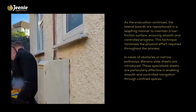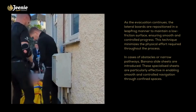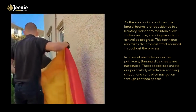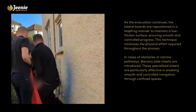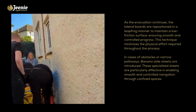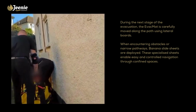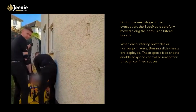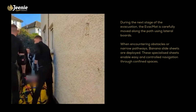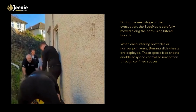In cases of obstacles or narrow pathways, banana slide sheets are introduced. These specialized sheets are particularly effective in enabling smooth and controlled navigation through confined spaces. During the next stage of the evacuation, the evac mat is carefully moved along the path using lateral boards. When encountering obstacles or narrow pathways, banana slide sheets are deployed.